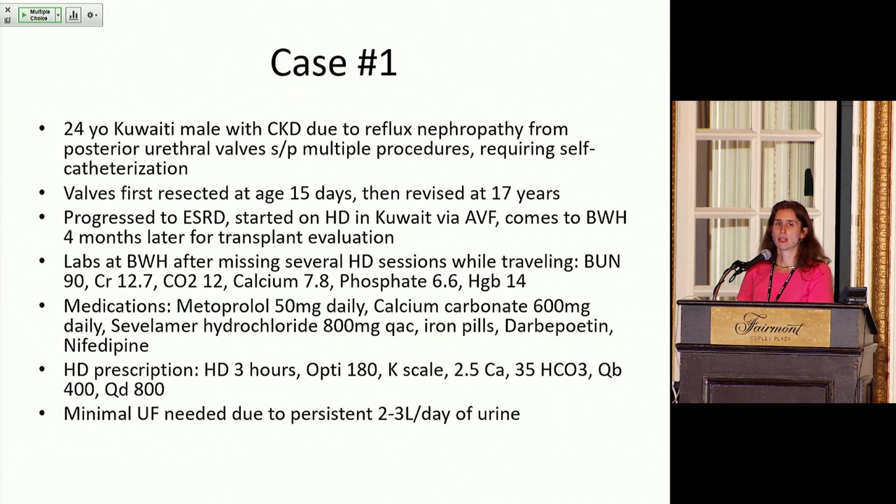His labs at the Brigham, after missing several days of dialysis while he was traveling, were a BUN of 90, creatinine of 12.7, a bicarb of 12, a calcium of 7.8, phosphate of 6.6, and hemoglobin of 14. His medications included metoprolol, calcium carbonate, sevelamer hydrochloride, iron, darbepoetin, and nifedipine. His dialysis prescription was 3 hours on a 180 dialyzer, pretty standard potassium and calcium, 35 bicarb, and dialysis blood flow of 400. He put out quite a bit of urine, 2 to 3 liters per day, so really didn't need any UF.